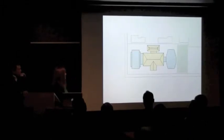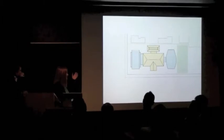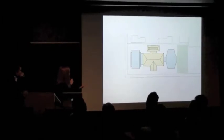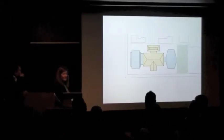One was the bookend scheme, which we actually called the earmuff scheme in the office. Just dumb and simple. You can keep the symmetry. You can split the new program in two and add a little bit on each side. And yes, it doesn't take full advantage of the site available on the right, which is the south side of the site, but that's one option.